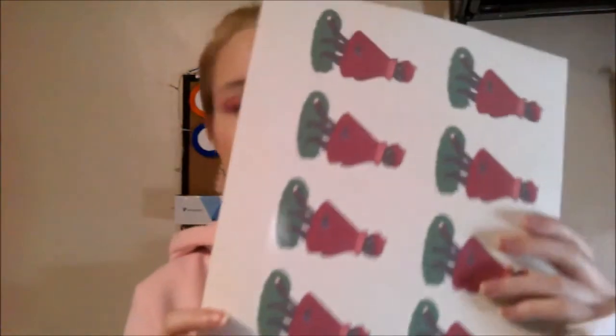I always forget that our printer flips the paper. But anyways, I'm going to start cutting these out so that I can get these orders packaged up, ready to go tomorrow.